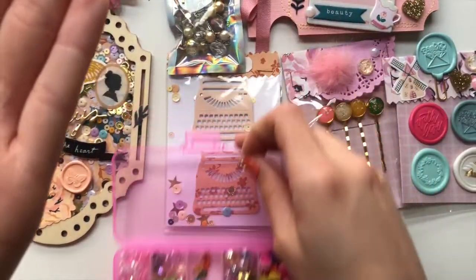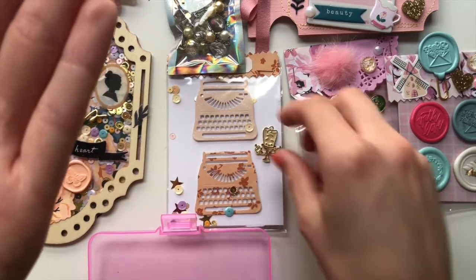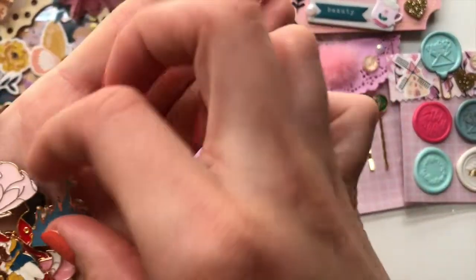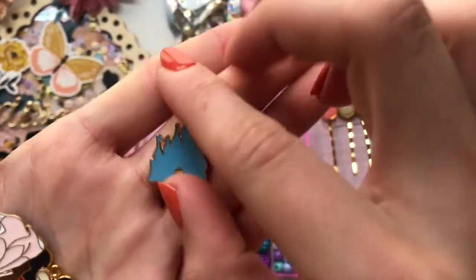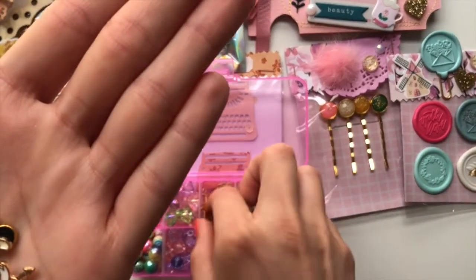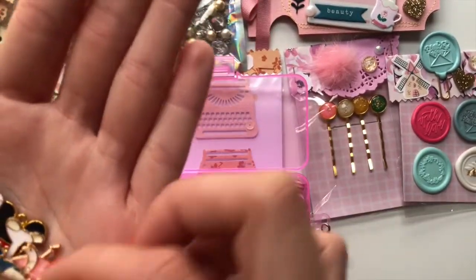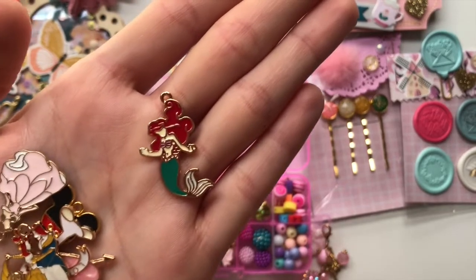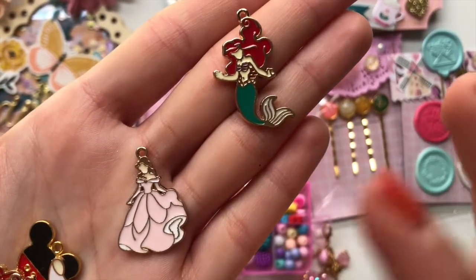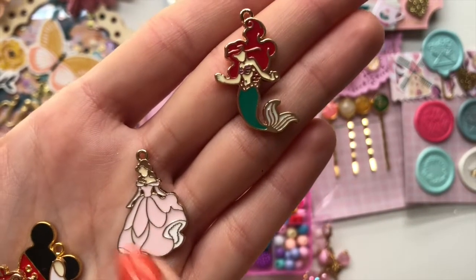So I think it works really well with the Heritage Collection. So I was thinking about mixing those. Then we've got the Cinderella Castle. I also had this one in my AliExpress cart. Love it. Then we've got the Little Mermaid. And we've got, I think this is Belle from Beauty and the Beast. She's just wearing a pink dress instead of a yellow one. Beautiful.